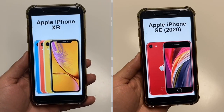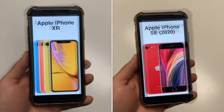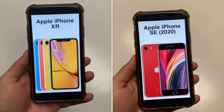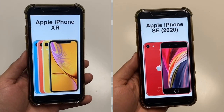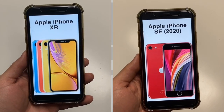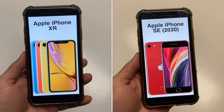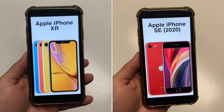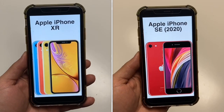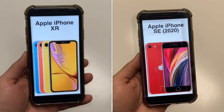As for the resolution, you're both going to end up getting the same PPI. You got 326 PPI for both of these, which is not bad, which is not super good. It's pretty okay. It's right in the middle. I would like to see 400. That's where you see really nice screens in the 400 range, but right around 300 and 350, it's not too bad.